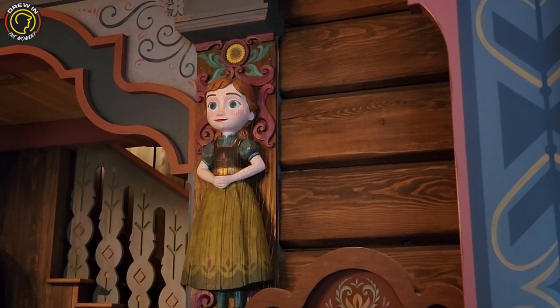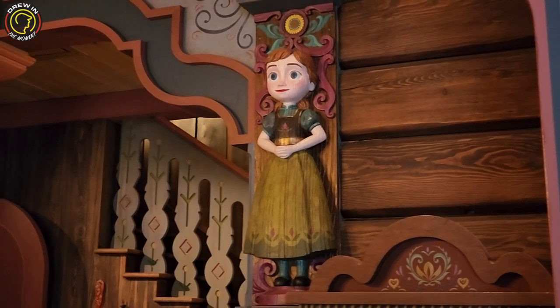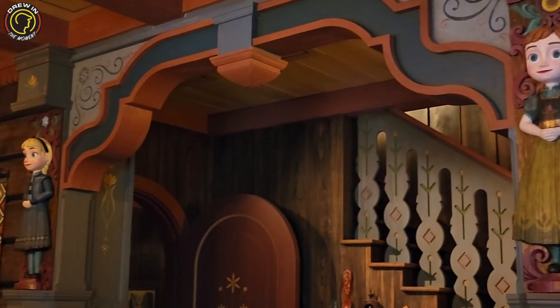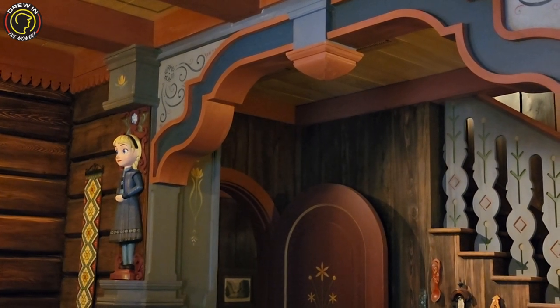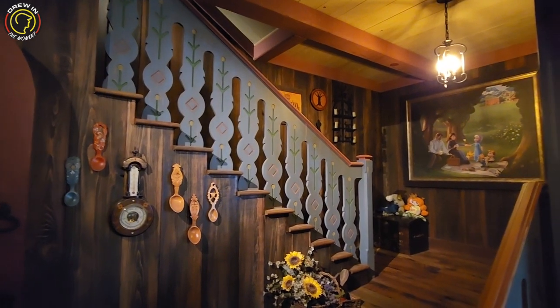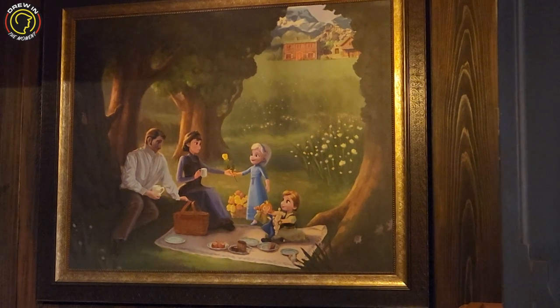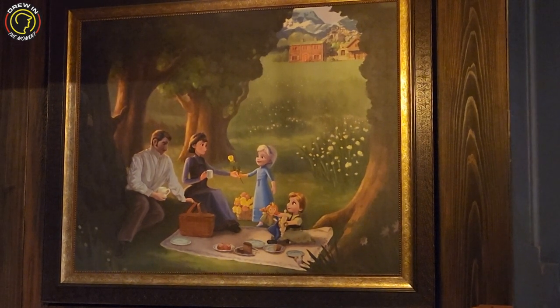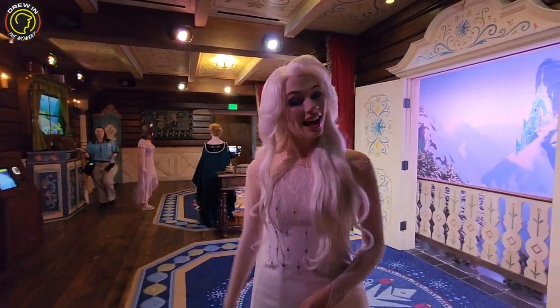I love it. You got Anna right there and Elsa right across the way. Just amazing details. I love this area. I want to go up the stairs. I want to see what's up there. And look at that, a little Anna and Elsa painting. Super cute. Hello, Elsa. How are you?